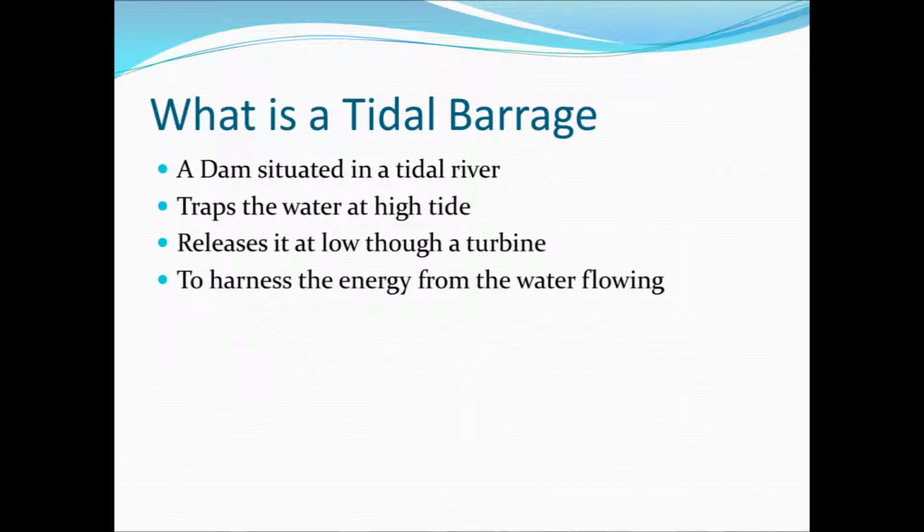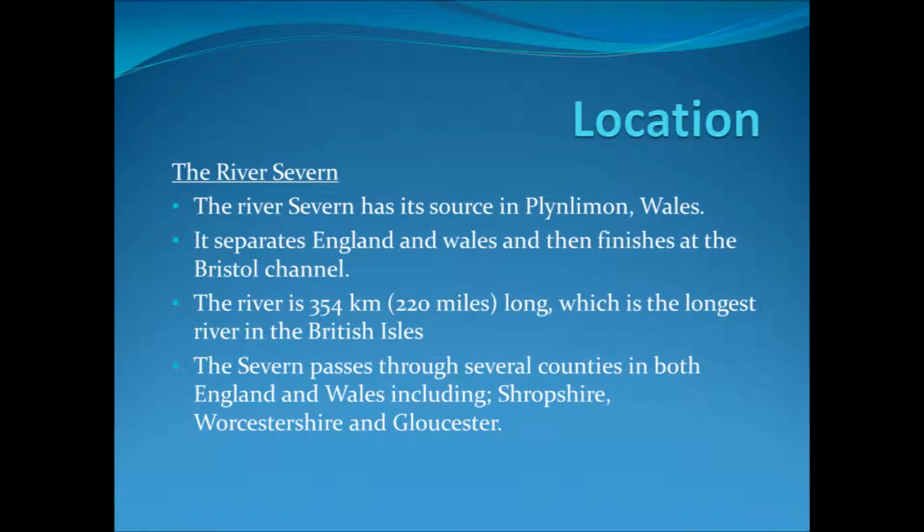It is a dam situated in a tidal river. It traps water at high tide and then releases it at low tide through a turbine and generator to transfer energy. Determining the location of the barrage was very difficult.